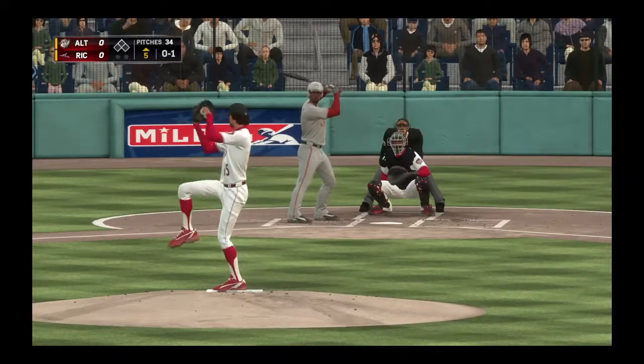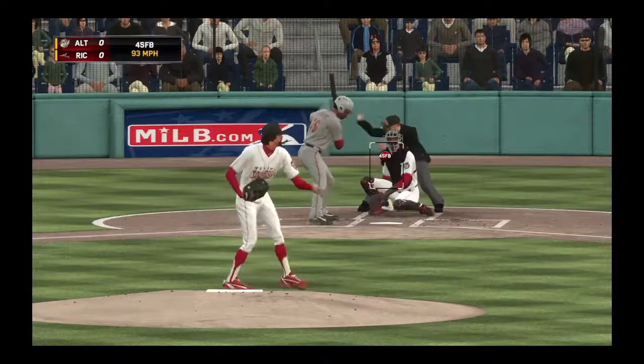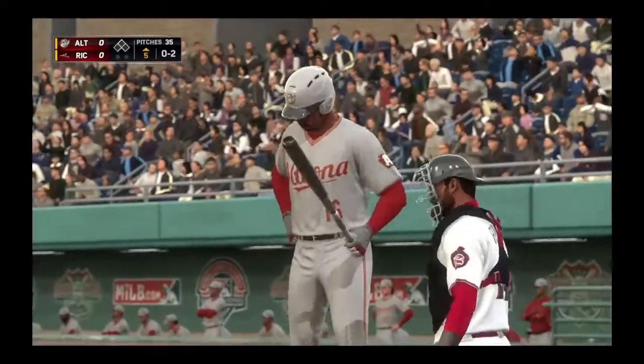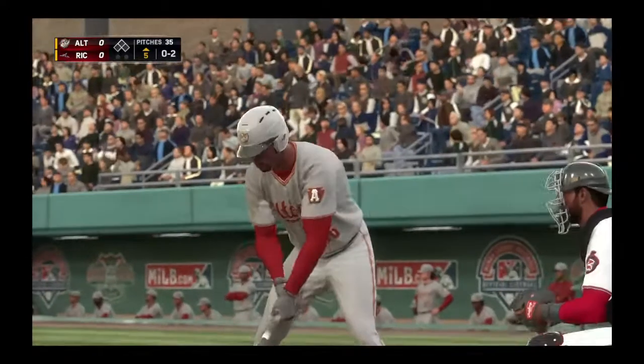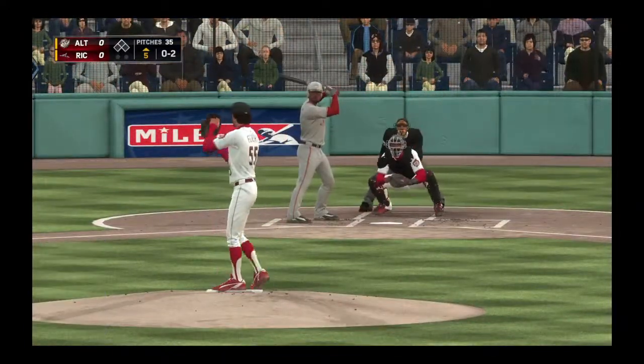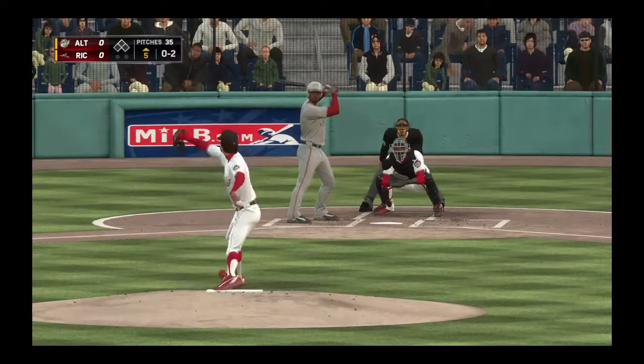Into the windup. Here comes the 0-1. Takes a high fastball for a strike. Clearly wasn't ready for the fastball because it was pretty much center cut and he couldn't pull the trigger. Might have been looking for another curve.